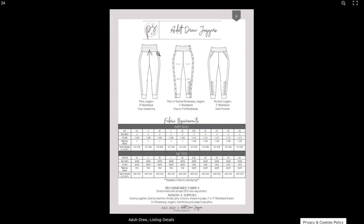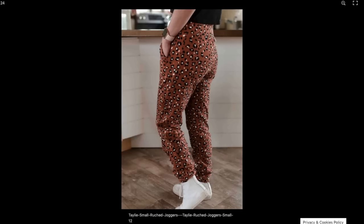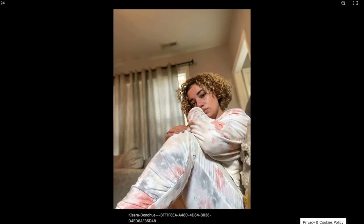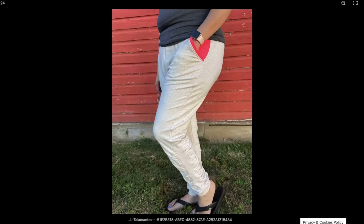2, 4 or 6 inch waistband. Here is the tuxedo. It just means that there's a strip of fabric from waist to ankle. You can also do the snaps all the way down, or you can do the ruching in there as well. All right. Oh, velvet. Cute. They're supposed to be slim fit, so they are supposed to be close fitting to the body. But they're joggers, not leggings, so they're not supposed to be super tight. It's somewhere in the middle.